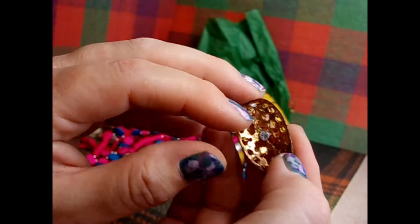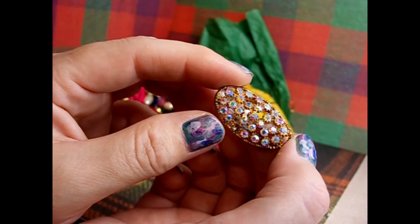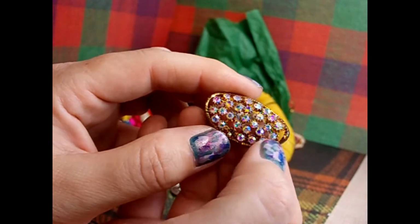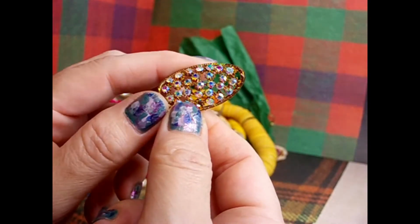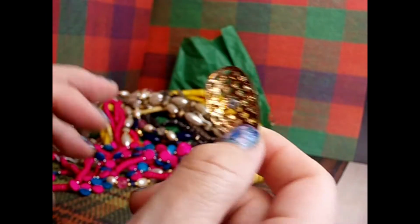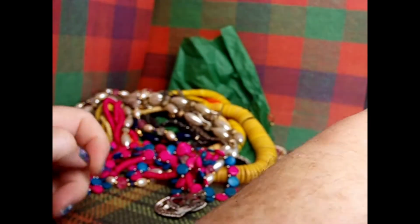This is a broken earring, it looks like, but it's got those AB stones that are like shimmery. It does look like it's missing one, but this piece would be really good for my crafter's lot because if another piece is missing one of these, or if they have an extra one, they can put it on. So that might be a good piece for a craft lot, or I don't know. I'll have to think about it. I might be able to do something with it too.